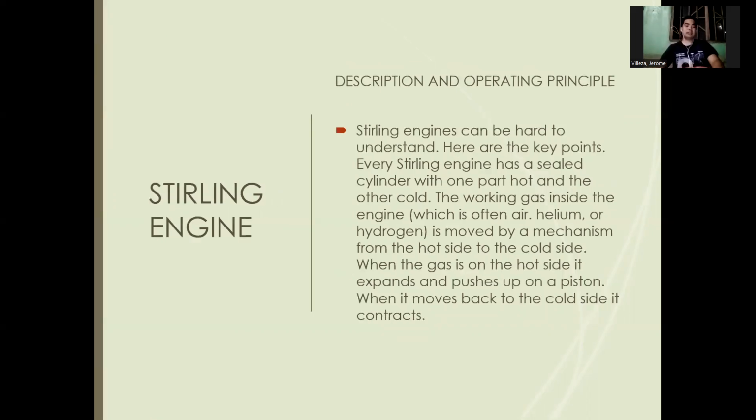Next is the Stirling engine. So description, operating principle. Stirling engines can be hard to understand, so here are some key points. Every Stirling engine has a sealed cylinder with one part hot and other cold. So masabi niya parang same lang din siya nung kanina. The working gas inside the engine, which is air, helium, or hydrogen, is moved by a mechanism from the hot side to the cold side.